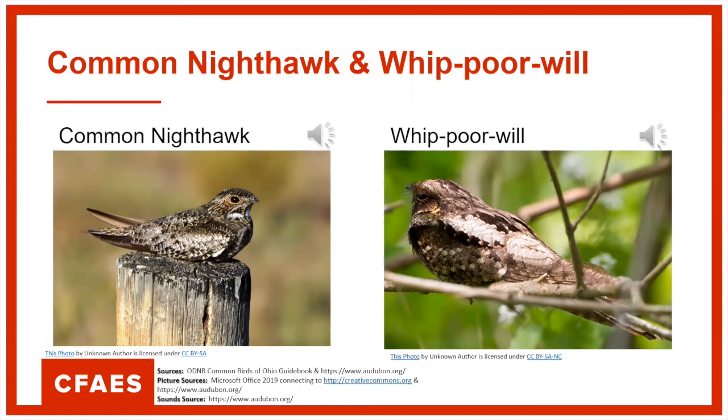Common nighthawks' habitat consists of open country, and they are often seen in the air over cities and towns as well. It inhabits all kinds of open and semi-open terrain, including clearings in the forest, open pine woods, prairie country, farmland, parks, suburbs, city centers. They're very adaptable to their environment. Whippoorwill's habitat consists of leafy woodlands of either deciduous forest or mixed deciduous with conifers, pines, things like that, spruce trees.